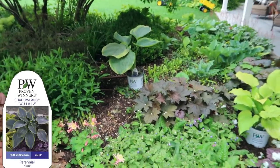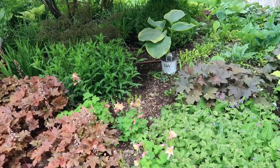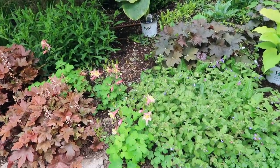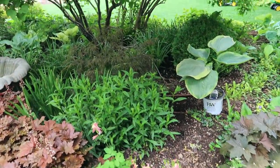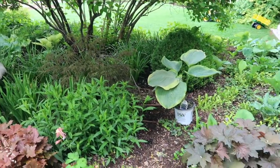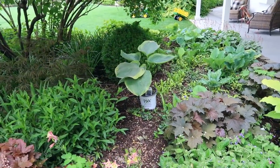And then I've got a Woo La La right here. And this Woo La La, look at that texture, so bold. And I need it in this space because we've got aster that's a little bit finer textured and a lungwort right here. There's a Japanese maple and some snowdrop, and the bulb sprite back in there. Anyway, it just needed kind of this weighty texture in here.